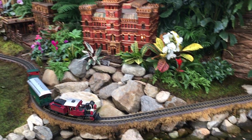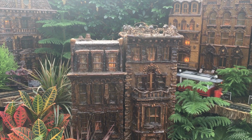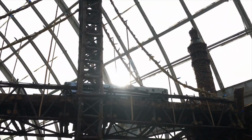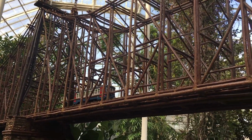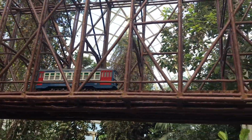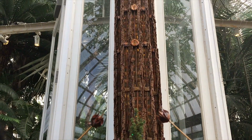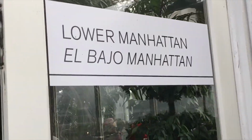It's so incredible to see how they recreate famous buildings out of plants. In this part, the exhibit focuses on famous buildings in the Hudson River Valley, and we'll see a lot of historical buildings that still exist. Right now we're going through the Midtown section, classic buildings found in Midtown, and it's nothing short of breathtaking. Now we're getting into the portion I'm really excited about, the Lower Manhattan buildings.